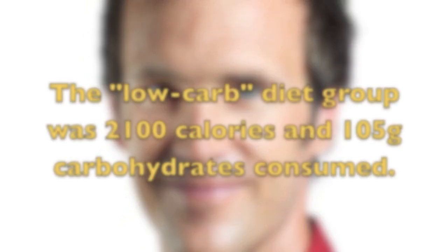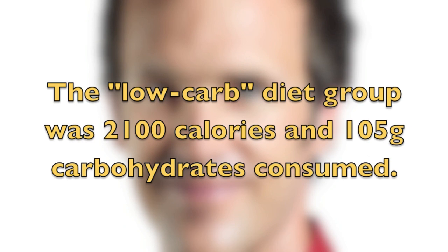They provided about 2,100 calories, and one diet was 20% carbohydrate, so about 105 grams. The other was 40% carb, so 200 grams, and the third one was 80% carbohydrate. And then there were two other diets that were hypercaloric, so they're overfeeding. Those provided 4,000 calories with a 20% carbohydrate one and a 40% carbohydrate one.